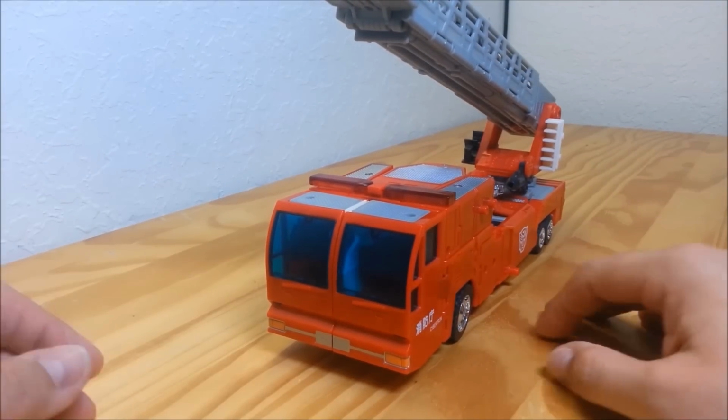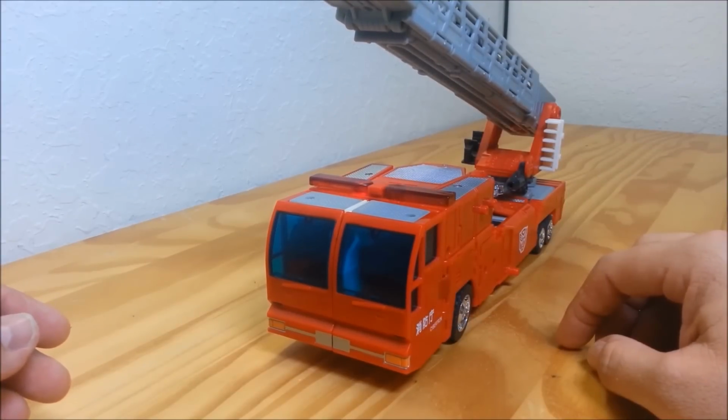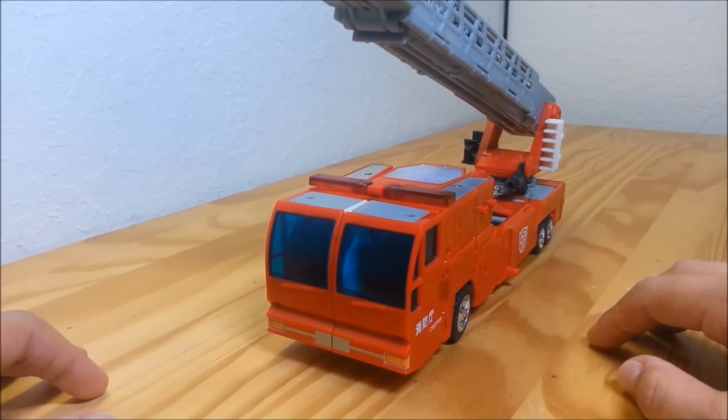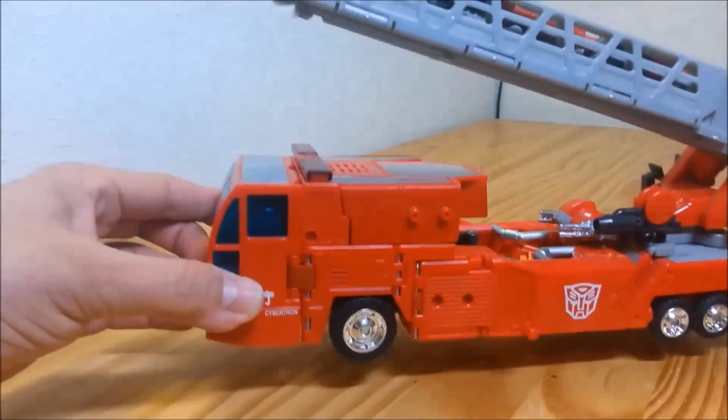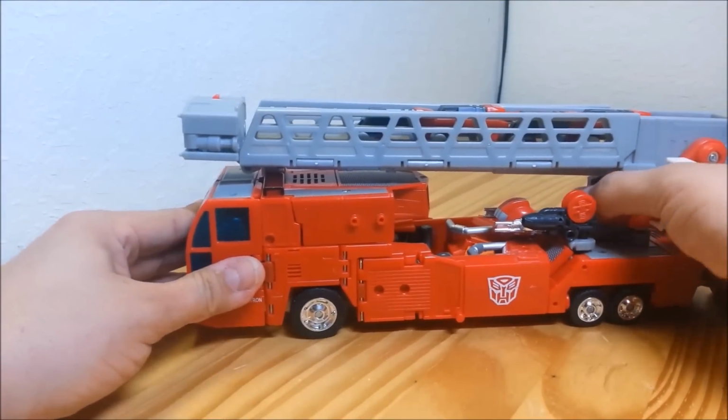Optimus Prime maximize. I guess he just carried that over from Beast Wars. And Autobots transform, and that's all his sounds. That's pretty nice. He kind of went through all of them real quick, one at a time. So there you go. So there's that.